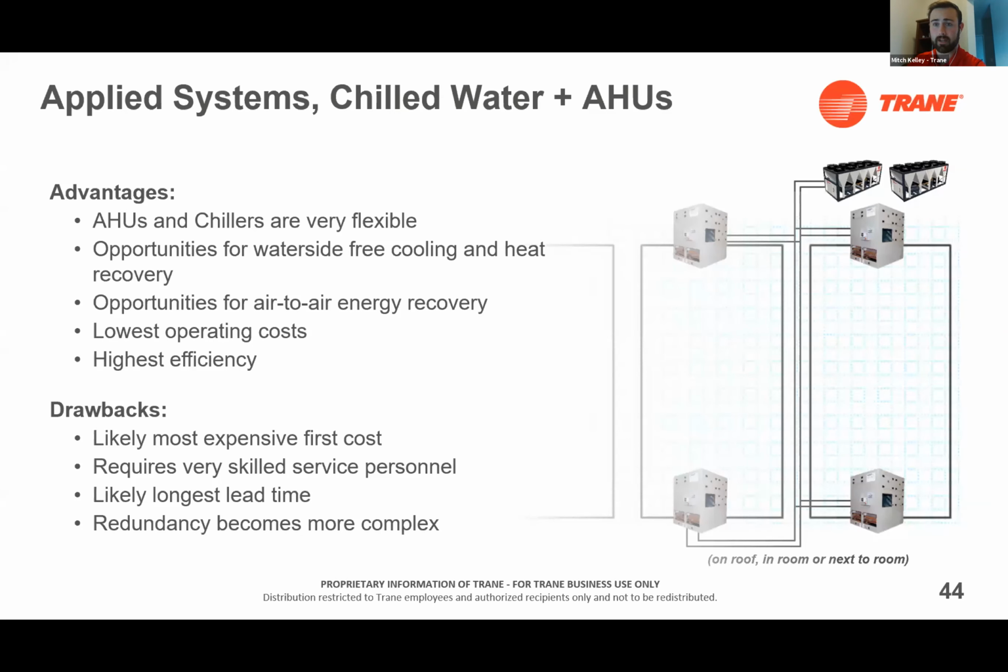The lead time is definitely going to be the longest with these items. You're talking months, not weeks. And that redundancy becomes a lot more complex. You need to build in redundancy in the chiller systems, the pumping systems, and the air handling systems, and the redundancy gets a lot more difficult as we start to scale up in this way.